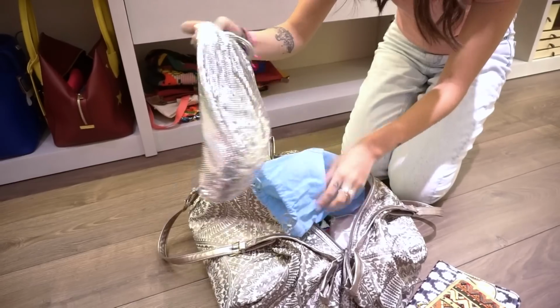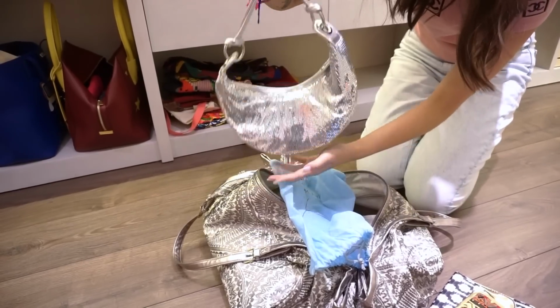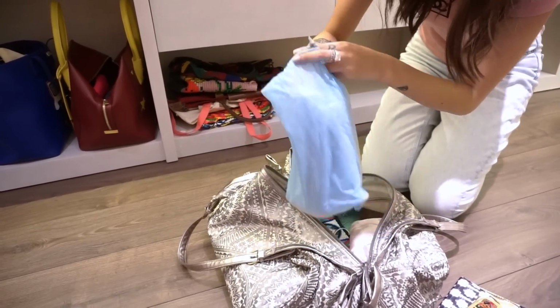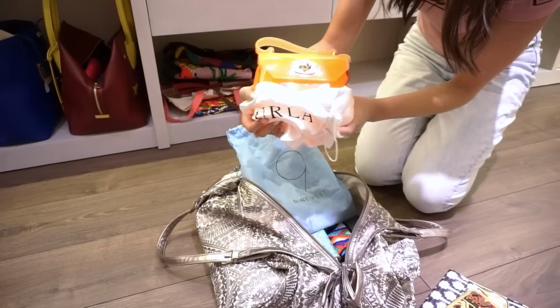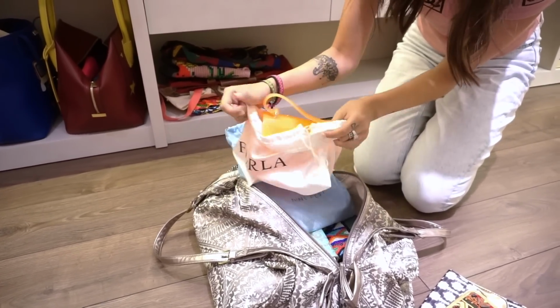This was for my 8th grade dance. This is by 9 West, I believe. My mom got this for me for my 8th grade dance. I wore a really pretty white dress with it. Oh, and then I have a Furla bag here as well, which I've only worn a couple times, but to beach parties, or sorry, pool parties. And I've kept it for that reason.